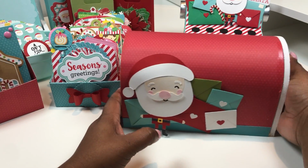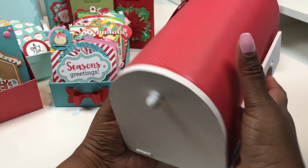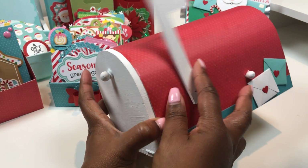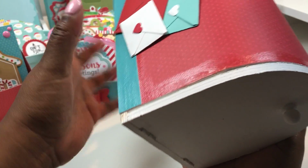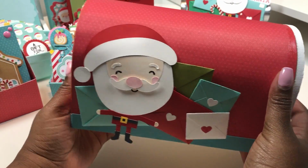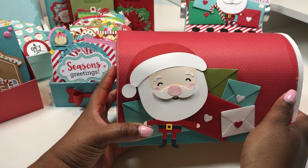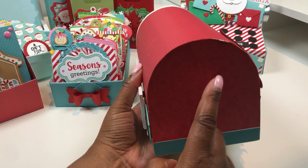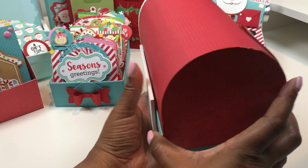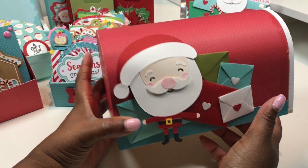So the mailbox was painted with white paint, I'm sorry. And I did paint the little flag on it as well. And then I used some of my Bo Bunny paper that matched really well with this collection to decoupage the mailbox. And then I also used some of the 12x12 paper as well. I did give it a little bit of a border to give it some extra pop of color.